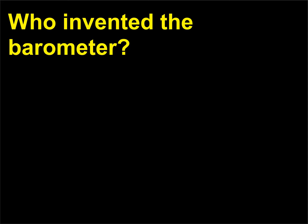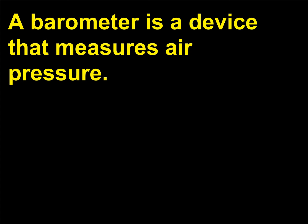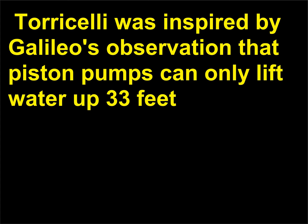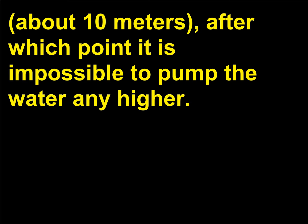A barometer is a device that measures air pressure. It was invented in 1644 by Evangelista Torricelli, 1608-1647, a student of Galileo Galilei, 1564-1642, for a short time. Torricelli was inspired by Galileo's observation that piston pumps can only lift water up 33 feet, about 10 meters, after which point it is impossible to pump the water any higher.